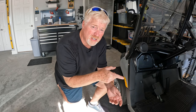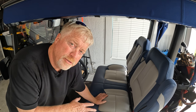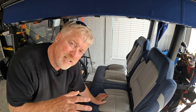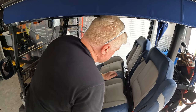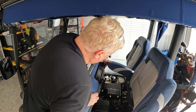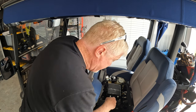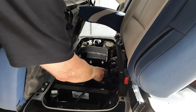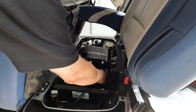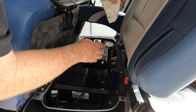Next thing is the oil, and I'll show you that really quick. Now, obviously, all golf carts are different. This is a 22 Yamaha, and it is fairly easy to check. Just pull the seat up, and you can use the armrest if you have one. I'll get you in closer here. When you check the oil, the biggest thing is you have these two belts right here. You want to make sure that you do not get any of the oil on the belts.